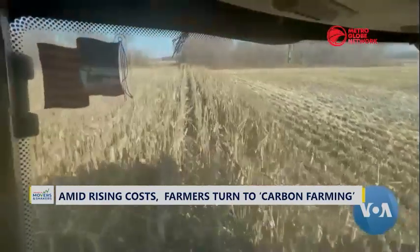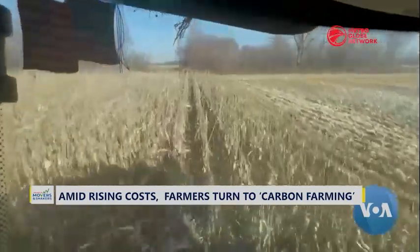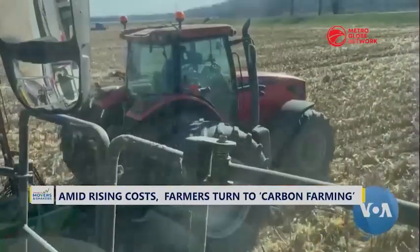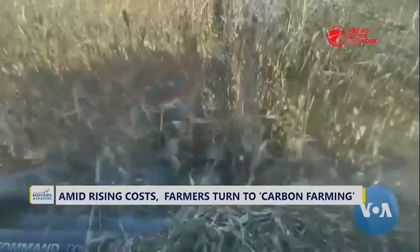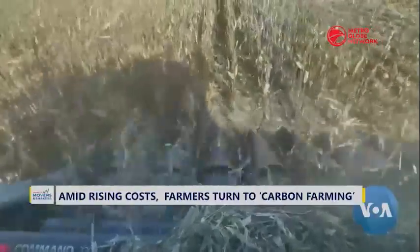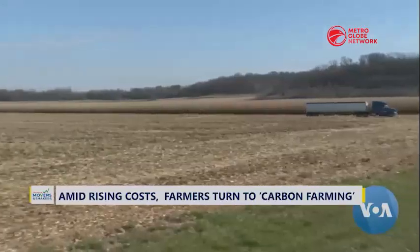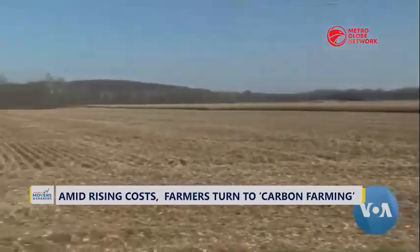But as rising prices are cutting into his 2022 profits, Boston is experimenting with so-called carbon farming. He's teaming up with Locus Agricultural Solutions, a company that sells products farmers can apply to their fields to aid crop growth, increase carbon content, improve water retention, and reduce dependency on fertilizers.